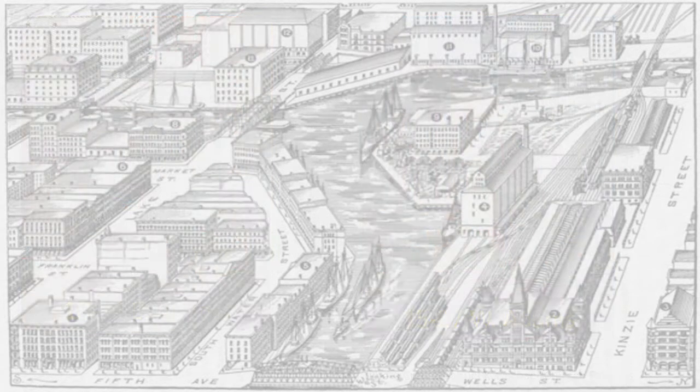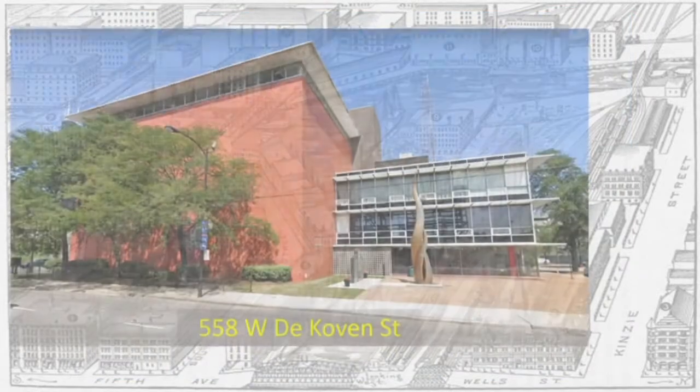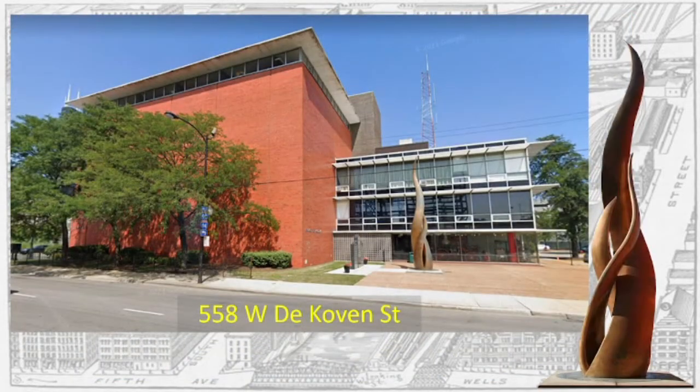And this new construction is going on right now on the north side, new frame construction, well within the original burn district. So these buildings made of wood show that the fire code has certainly changed since that period after the fire when construction like this was banned. And on the short remnant of DeKoven Street, east of Jefferson, the Chicago Fire Academy is where cadets learn their craft. It's where we find the Pillar of Fire sculpture.